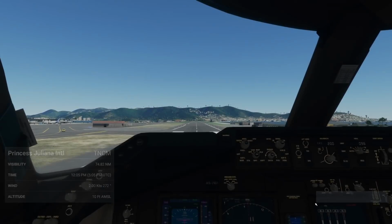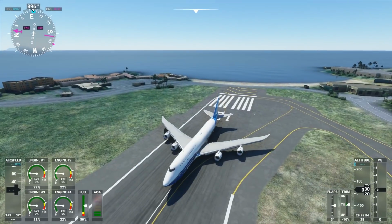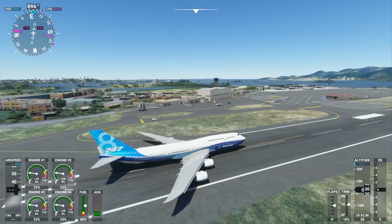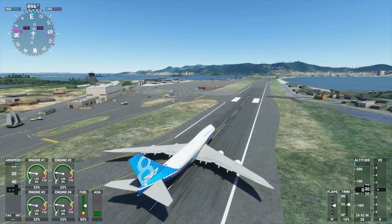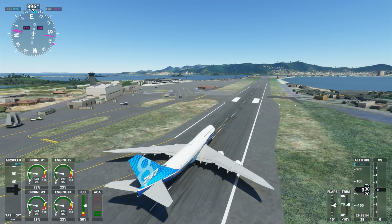Now guess where we are today in Microsoft Flight Simulator 2020. Yes, we are right now at the airport of St. Martin in the Caribbean. Now of course there has to be a reason why we're here in a 747-8. Today let's perform the shortest route that you can find in the Caribbean, which is a route of 10 nautical miles, or 10 minutes of flight perhaps. Yes, a 10-minute flight in the Caribbean.